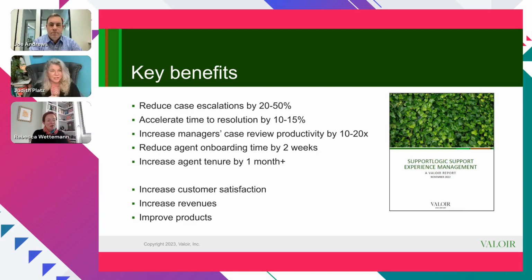But then it led to our revenue. We were able to find the trends. We were able to see sales indicators in our cases. We were able to see where customers maybe needed a different level of service. And we could take that back to our customer success and our sales teams.